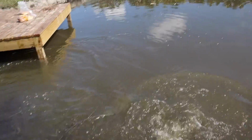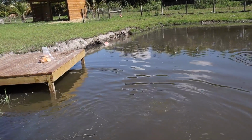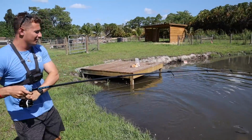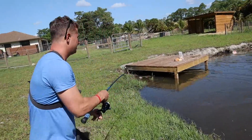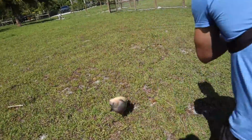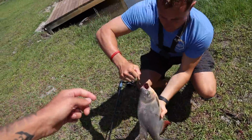Whoa! Pacu, baby! Dude, that is so sick. Come over here. Yes, sir. Hopefully this cow does not get interested with all this splashing. That's crazy, bro. Here we go. That's a good fight, too. Oh my God, sweep him up. Look. Don't let him flop too much. Yeah. Get up. Oh my gosh.